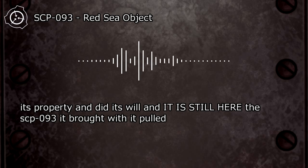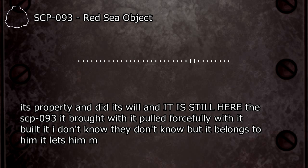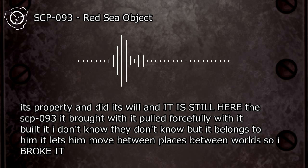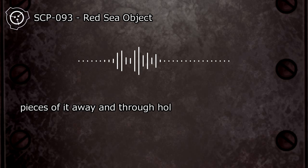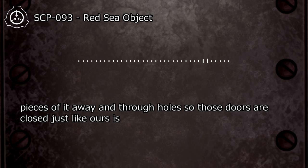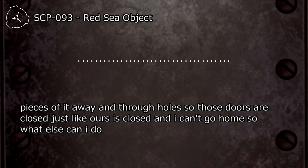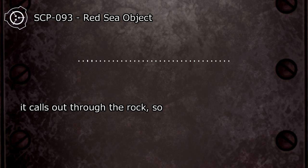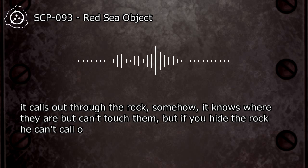The SCP-093 it brought with it, pulled forcefully with it, built it, I don't know, they don't know, but it belongs to him, it lets him move between places, between worlds, so I broke it, I threw pieces of it away and through holes, so those doors are closed just like ours is closed, and I can't go home, so what else can I do? It calls out through the rock, somehow, it knows where they are, but can't touch them, but if you hide the rock he can't call out and he's stuck too.